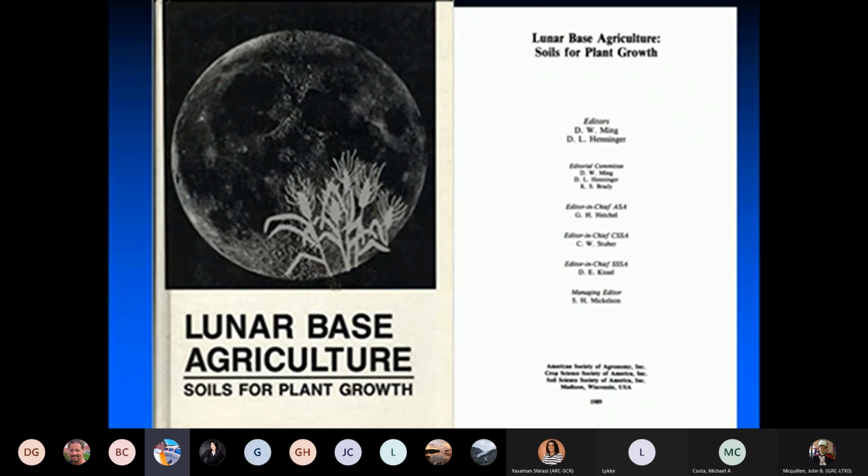Well, the concept of using agriculture, bioregenerative systems is not new. It's been talked about ever since space programs existed. And in fact, there was a book written on this by Doug Ming, a geochemist, and Don Henninger, a soil scientist. They edited this book, and it talked about lunar-based agriculture. And it had lots of interesting chapters in it, some talking about maybe using regolith to grow plants, others talking about hydroponic systems, bioregenerative life support, and so forth. So nothing new here, and people have been thinking about this for a long time.